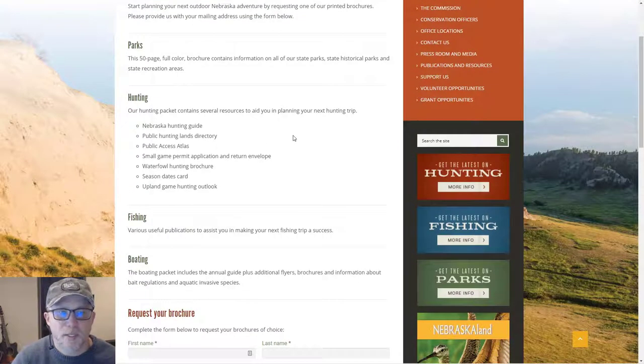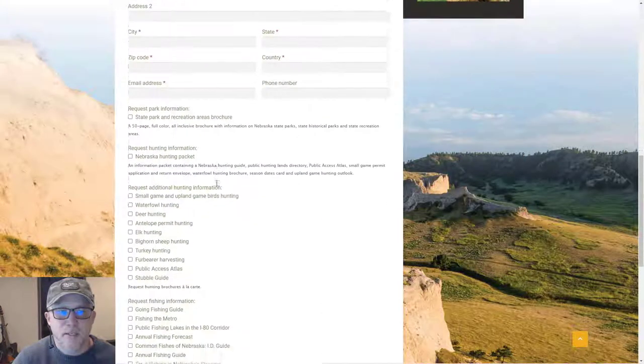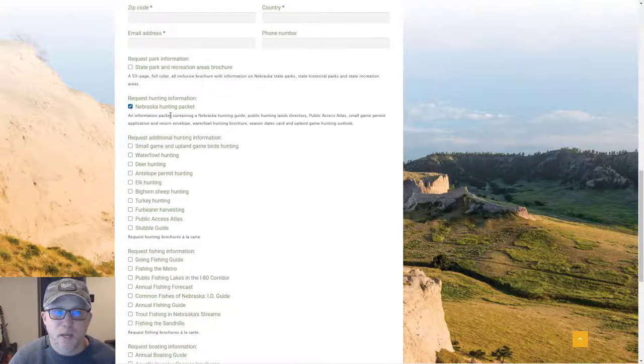This is kind of cool because they actually packet these together. So if you're interested in hunting, you can get this whole hunting packet that includes all of these things. So you just enter your name and address, whether you want a nice 50-page full color brochure of the parks, gives you an overview of all the parks. And then you can check, hey, I want the hunting packet. And it includes some of the stuff that's actually down here individually, like the Atlas is on there. So that's down here. Small game permit application.